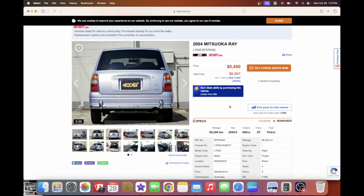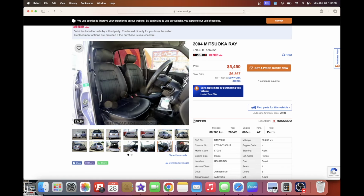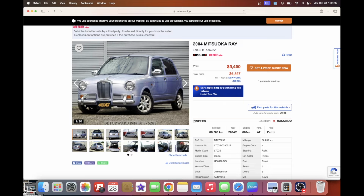So as you can see in the rear end, it looks exactly the same as the Daihatsu Miragino. Same for the side, same for the interior. Everything here is just a Daihatsu Miragino. But up front, you got that classic look.